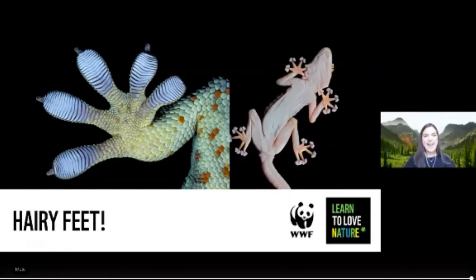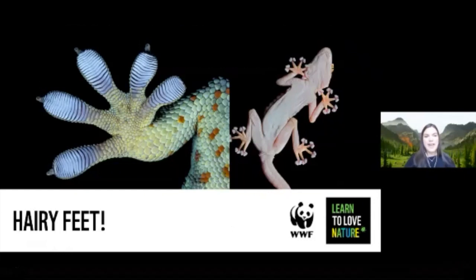Now, the way that geckos' toes are structured is that they have lots and lots of hairs on the bottom of each toe. And on the bottom of each of those hairs are many, many more nano hairs shaped like a spatula. So they're shaped with a flat end. And those nano hairs are so tiny that the flat end of each nano hair can actually bond with an atom on the wall. And so the geckos can walk up walls and across ceilings.